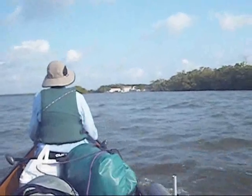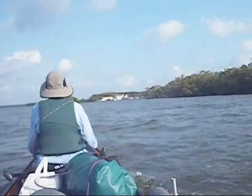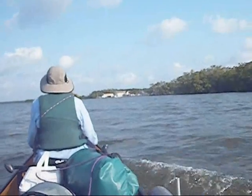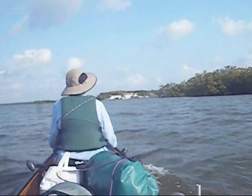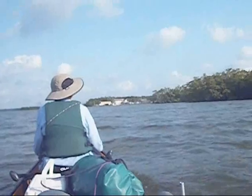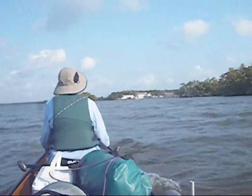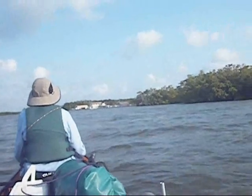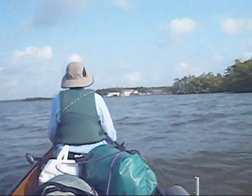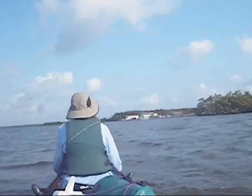Here we are, the ranger station at Everglades City, our final destination. We've seen this site before, some years ago when we did our kayak trip down here. This was nice, completing the entire Everglades Waterway from Flamingo all the way up here to Everglades City. What a great trip. 6 days and 5 nights on the water. Everybody needs to try it.